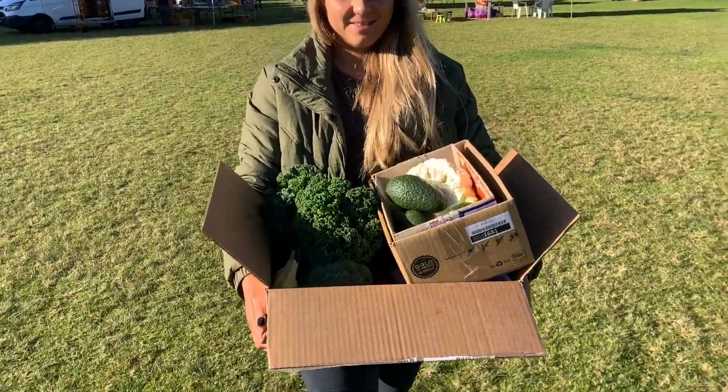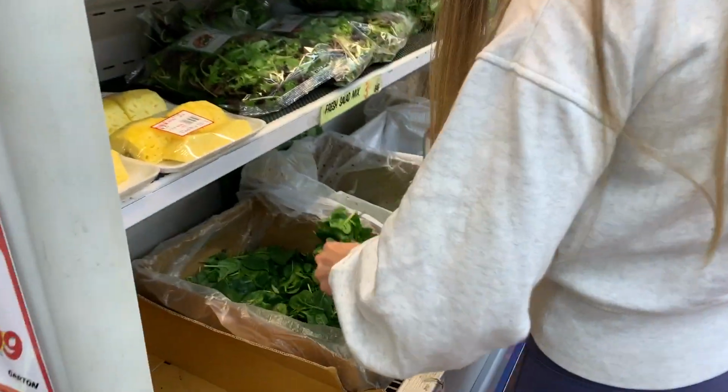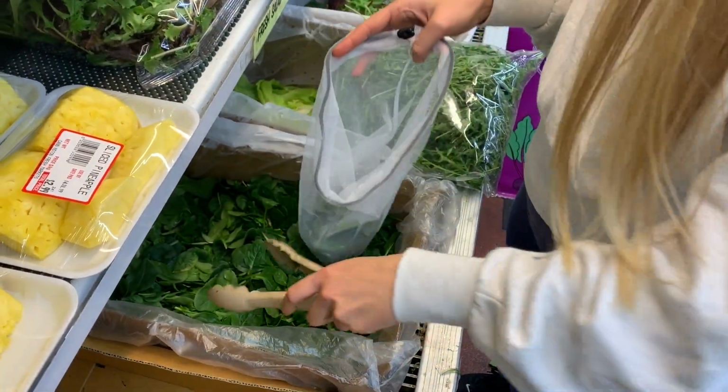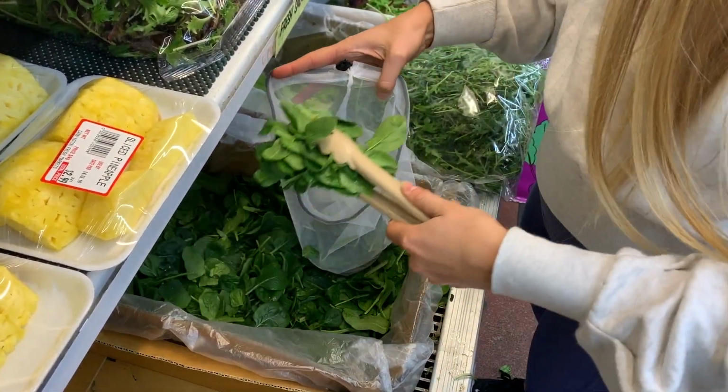What did you get there? When we were driving back into Perth yesterday, I spotted this place near my house. It said fresh food markets. So we went there. It had a lot of plastic, but it's the weirdest place. Randomly it had loose spinach and loose cherry tomatoes, which you can't find anywhere. We got some stuff from there as well.